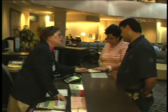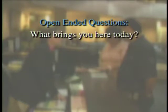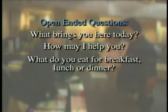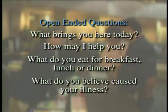And so by giving a person an idea of what it is we need them to answer for us and letting them go with it gives us a lot more information. Some examples of open-ended questions include, what brings you here today? How may I help you? What do you eat for breakfast, lunch, or dinner? What do you believe caused your illness?